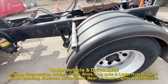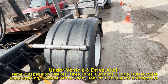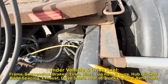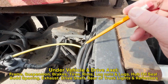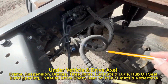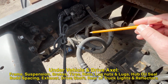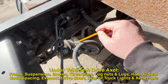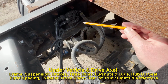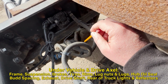So now we'll get to working our way from the inside out. We're going to get to some brake components here. So starting here on the inside, you're going to talk about the brake chamber, the hoses right here, the ABS line, all the fittings, the brake chamber, the bracket, slack adjuster, and push rod.